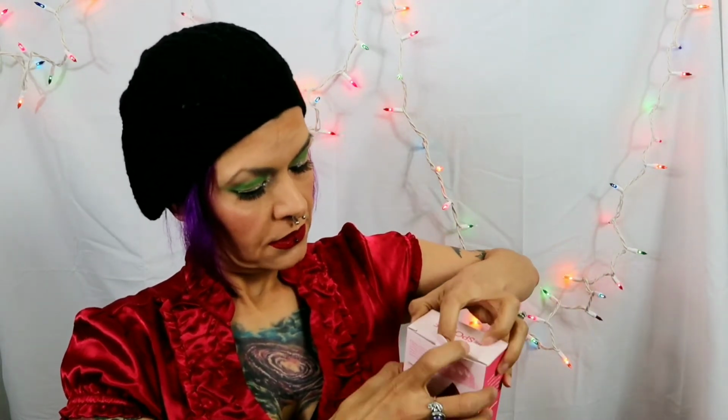Let's see, let's dig a little deeper here. Multi-size droplets crafted for maximum water flow to penetrate deep into the sponge. Oh, they're talking about the little, let's see. Okay, there we go. So here's the sponge, pretty sponge. It just feels like a sponge. And then this is like a little cat toy.